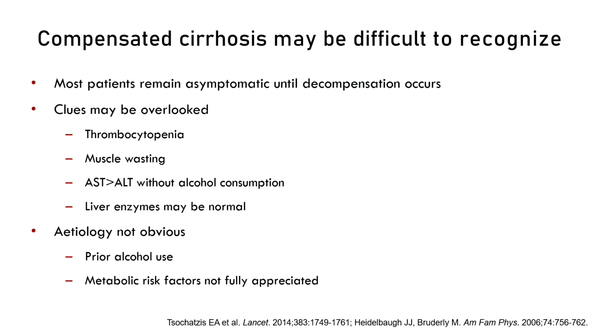The problem with chronic liver disease, of course, is that it's silent in many people, and there may be clues: thrombocytopenia that may be missed, a normal liver profile in many, but where the AST is a bit higher than the ALT, and of course sometimes the etiology is not particularly obvious.